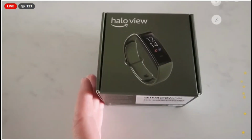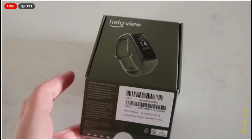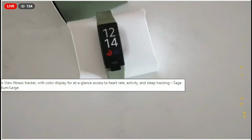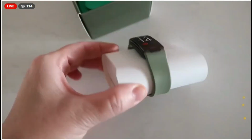Also, the Shark mop. I know this isn't necessarily a holiday deal or a gift idea. It's a great deal, but not necessarily a gift, and I get that. But if you want non-toxic cleaning, if you want to clean your hard floors, ceramic tile, porcelain tile, it sanitizes with that steam. You can also get those pocket steam pads. I always buy my replacements here on Amazon.